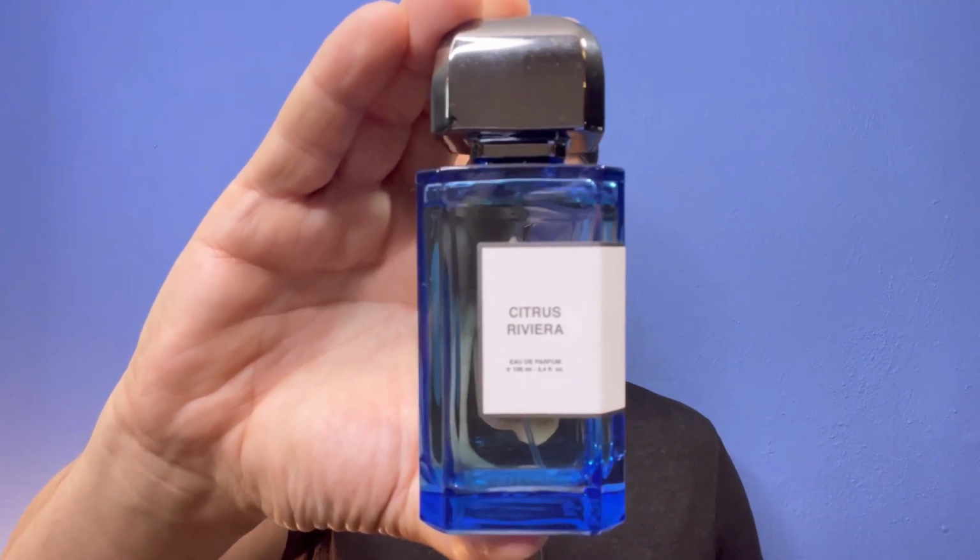It's got those aquatic notes, musky, and then the vetiver is so clean and fresh on the dry down. Love this one. I get about 4 to 6 hours on my skin, projects at about an arm's length. That's one of the things about these fragrances.